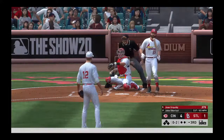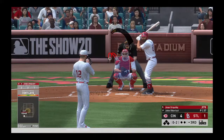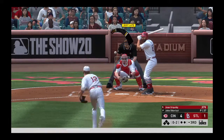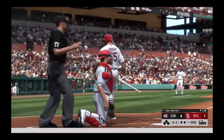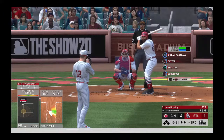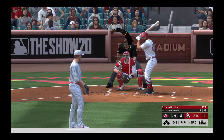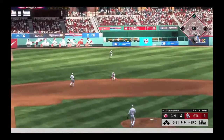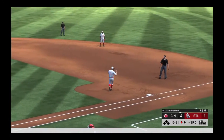Here's a late swing and a miss. Strike 2. Fouled away. Now another 0-2. Hit on the ground toward the left. Adames scoops it up. Throws in time, and that's out number 1.